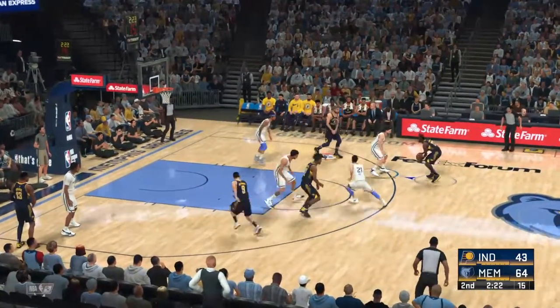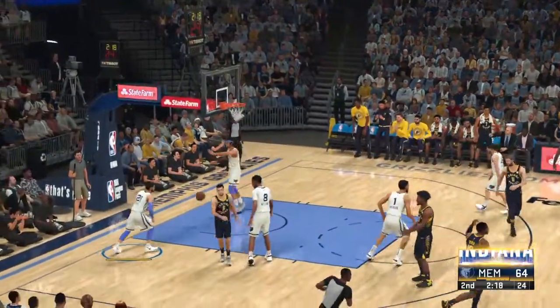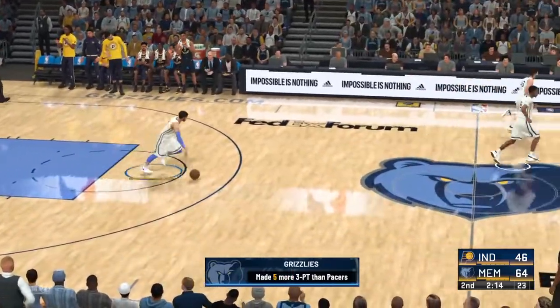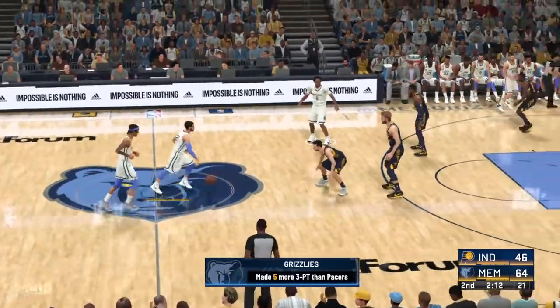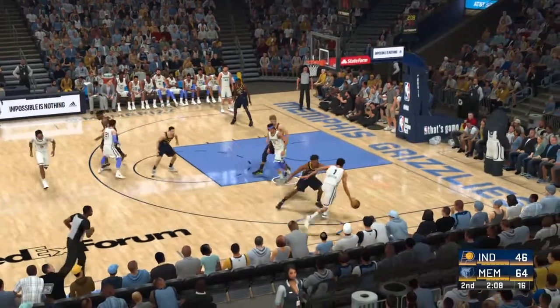LeVert outside. There's the triple. Count that one. He's now 5 for 8. Man, this is just fun. These teams are trading threes back and forth. These days, so much emphasis on the perimeter game. But you can see why after that sequence.